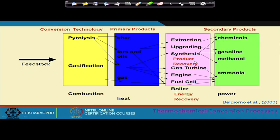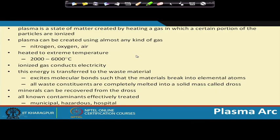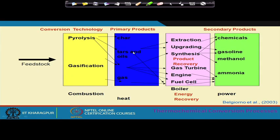So here is an example of different conversion technologies. We have pyrolysis, we have gasification, and then these are some of the products. You will have tars and oil, some gas. Then you have extraction, upgrading, synthesis, gas turbine, engine, fuel cells in terms of energy recovery. Then for power and chemicals: gasoline, methanol, ammonia. Those things are also used.